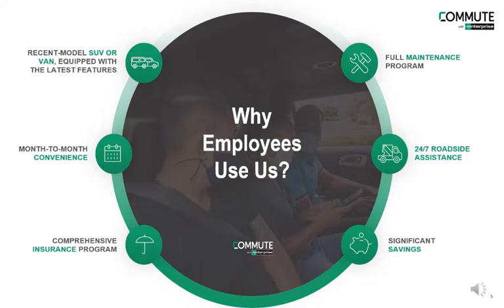We have the full comprehensive insurance program, which means anything happens to our vehicle up to a total loss, we cover that. And on the opposite side, we cover up to $1 million in liability coverages. We have the full maintenance program, which means that all tire rotations, fluid top-offs, and oil changes are covered by Enterprise Rent-A-Car, and our network of Urgently offers 24/7 roadside assistance.